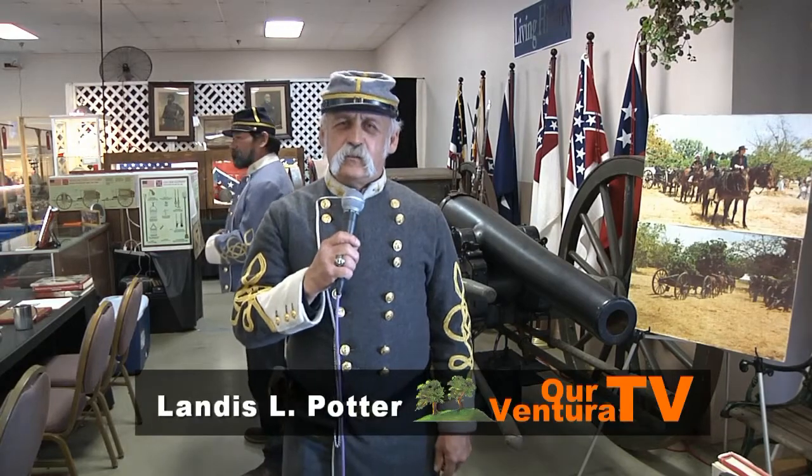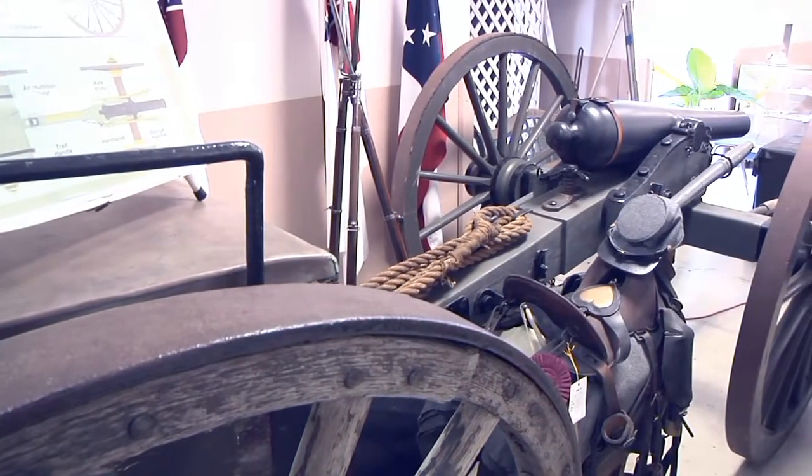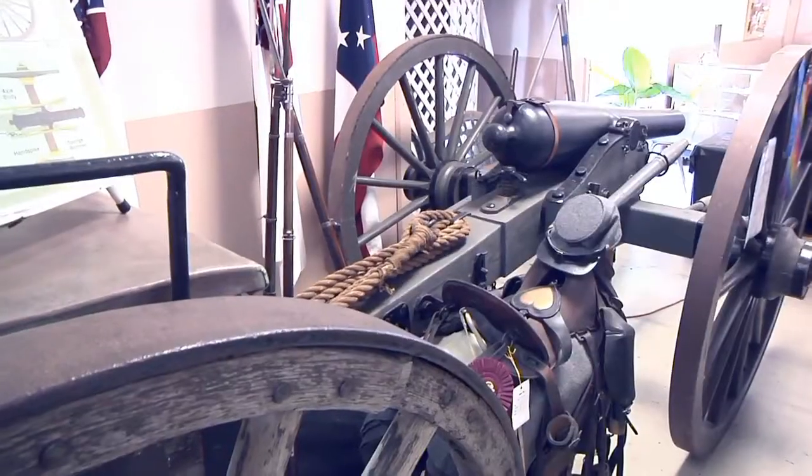Howdy. Welcome to the Living History Corner at the fair in the Gems and Minerals building. We are an artillery unit, the Richmond Howitzers Battalion. We're the largest Confederate artillery unit this side of Mississippi, possibly the entire nation. We have 8 full-size artillery pieces in our unit. 2 of them are original guns, like this one right here.